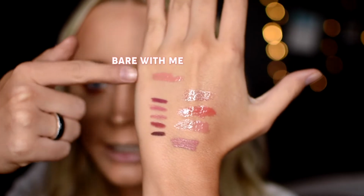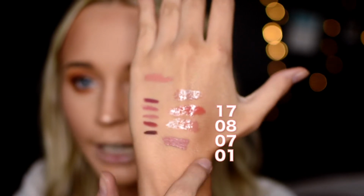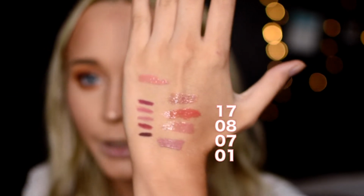Finally, we have the Kiko Instant Colour in 01. This was a matte liquid lipstick. I normally don't do liquid lipsticks. Same kind of packaging as the last one, but this one looked like a pretty colour. And that's the liquid lipstick down there. So I've got the NYX one here, and then the Kiko glosses and the Kiko liquid lipstick.